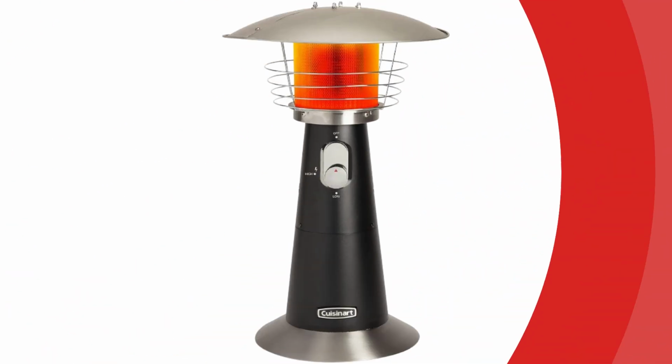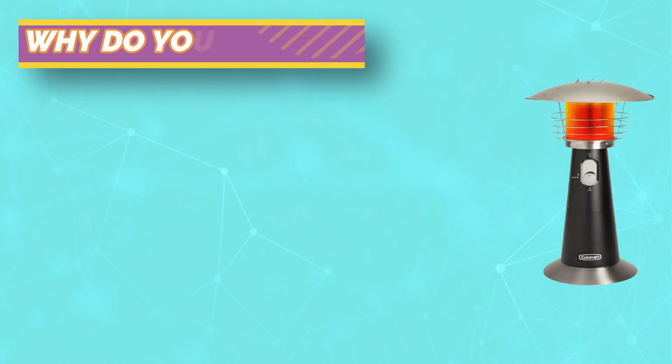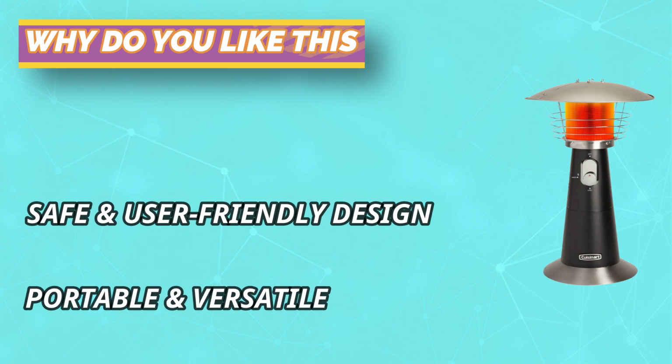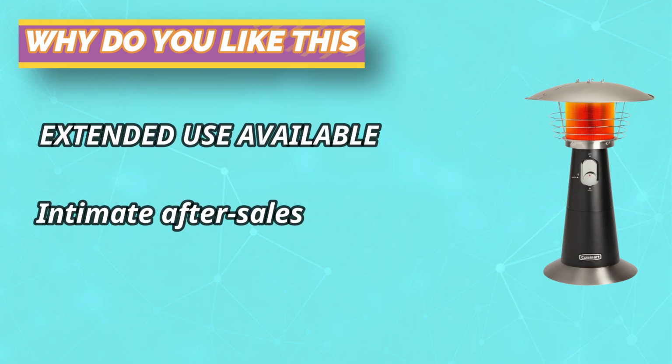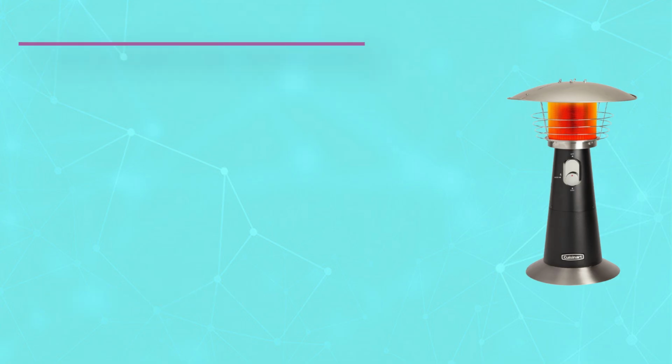Portable and versatile, lightweight and compact, this heater is perfect for patios, camping trips, and tailgates. Simply place it on a table for an instant outdoor heating solution. Extended use available. Use a 1-pound propane tank or connect to a 20-pound propane tank, with optional hose/regulator, not included, for extended warmth on longer nights.